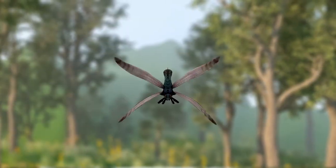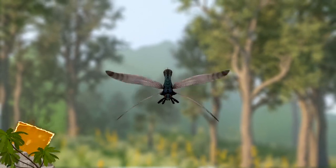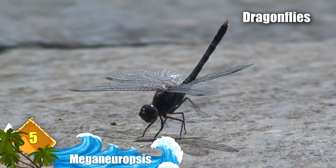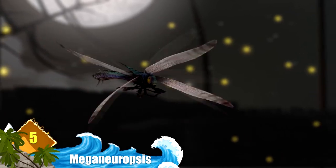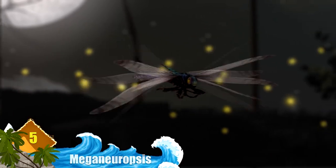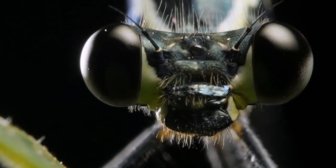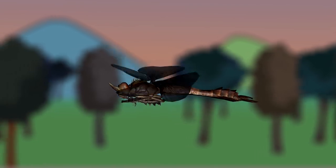Number 5, Meganeuropsis. These enormous specimens existed more than 315 million years ago, and while they resemble dragonflies, they're only distant relatives. Researchers typically refer to them as griffin flies, or large, primitive, predatory insects. This genus contains the largest known flying insect ever, beating out the previously mentioned Meganeura.